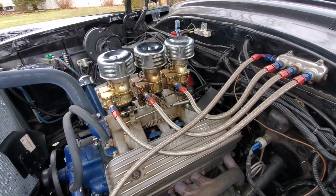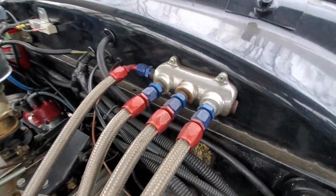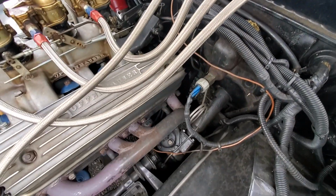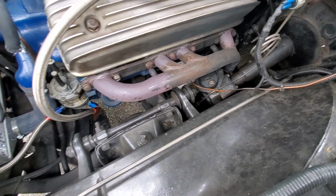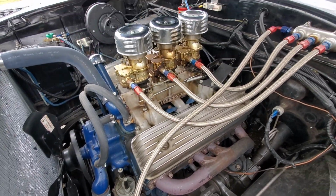Love the Offenhauser setup. There's a lot of Offenhauser parts on there. I mean, this block alone, that's period. That is so cool. So many little parts on here that are just impossible to find now. It's the old Y block, but I went with the 292, old school setup.